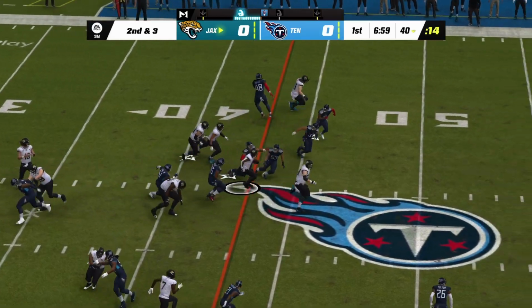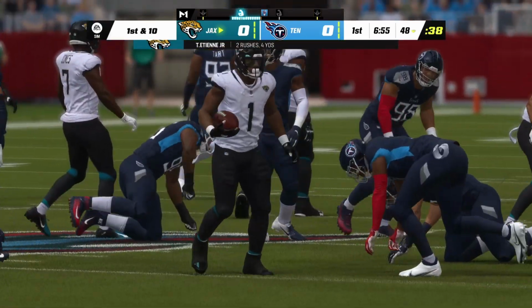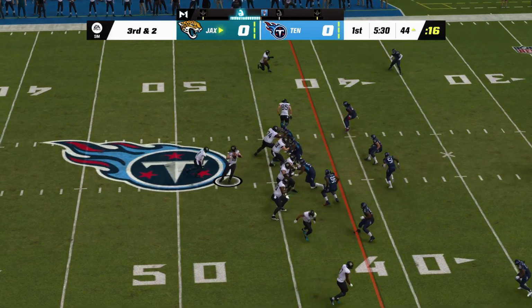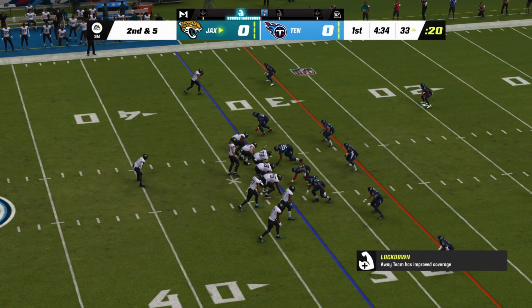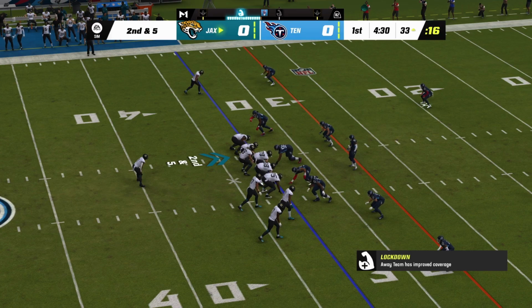A shotgun snap and again to ETN. And he'll get it out a couple yards shy of midfield. They'll come to the line, needing only 2 yards to gain the first here. 3rd and 2, now Lawrence. This one complete to Christian Kirk. And they did for a significant chunk of yardage. After the pickup of 5, here's 2nd and 5.